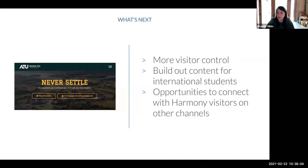And same thing for graduate college. A lot of times graduate students are notorious for being stealth applicants. So we are really utilizing this as a lead gen for them as well, and looking at ways we can improve and refine and really lead them down the next steps.